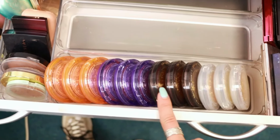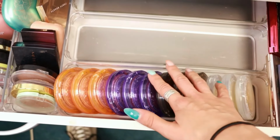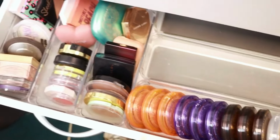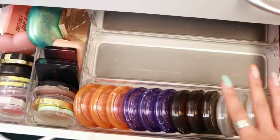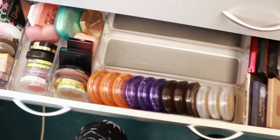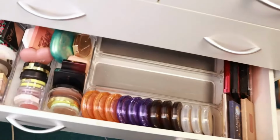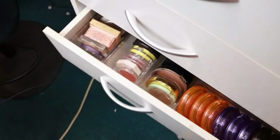But I do actually love this section, like my little Odens Eye collection. I love this section so much. So I don't know. It's just gonna have to stay like this for now. What do you think? Here's an overview of the drawer. Not loving it, but whatever.